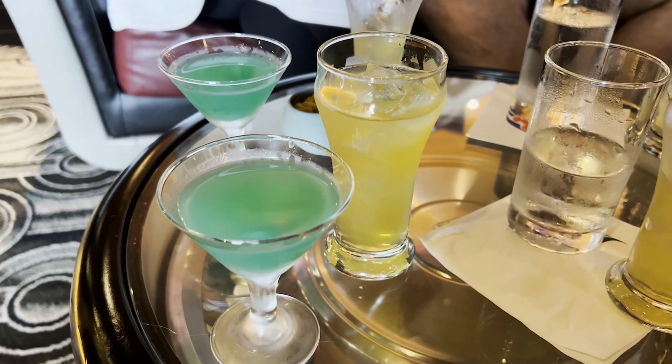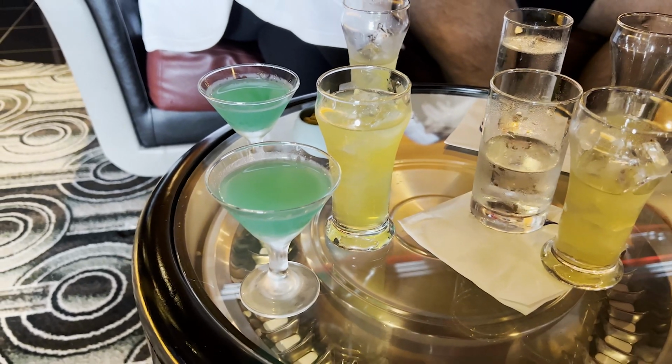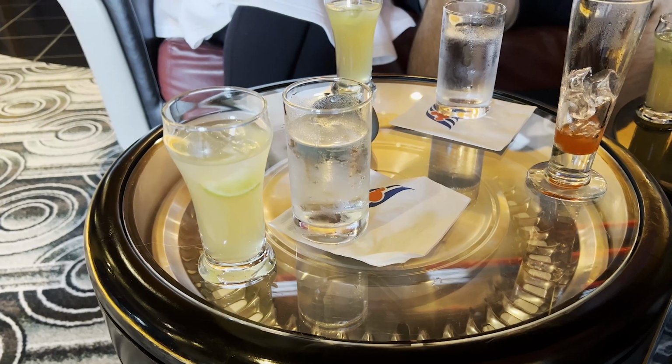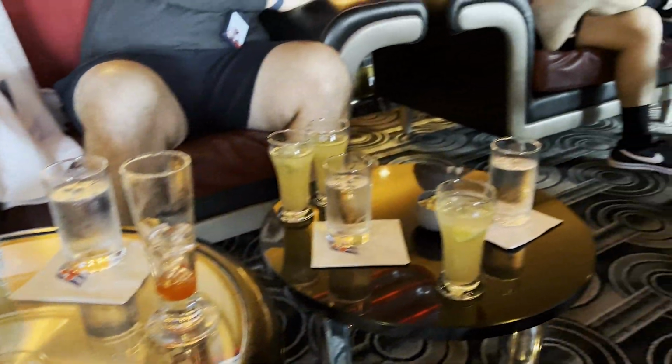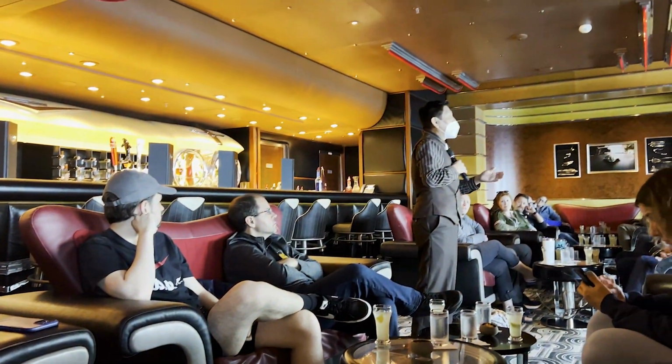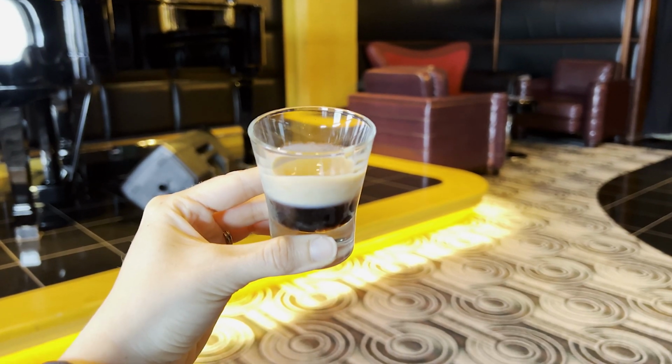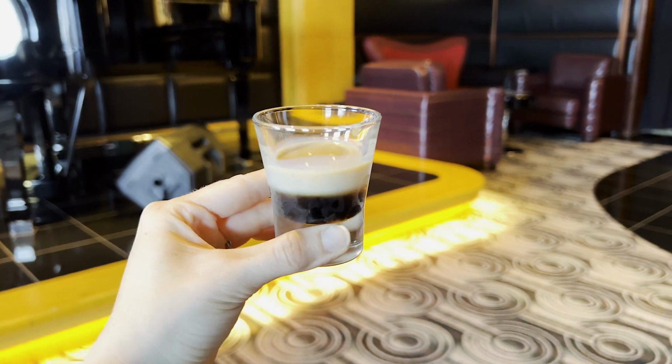With the mixology class, we received 5 different small versions of cocktails, all made with different alcohol to try. In the class, the cast member would share not only what the drink is, but what items are in it, so like how it is made, and then also they would share some of the history behind the alcohol and the drink. We just finished up the mixology class and it was fun.